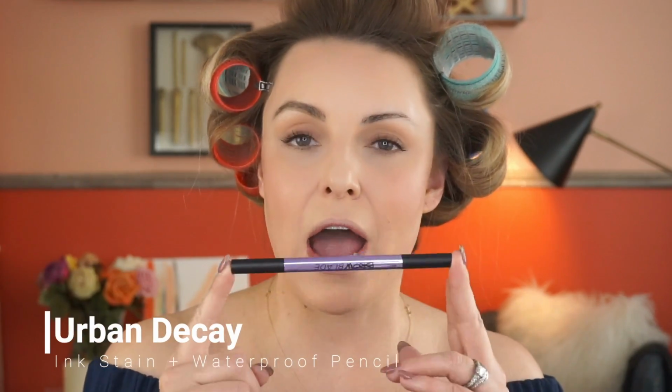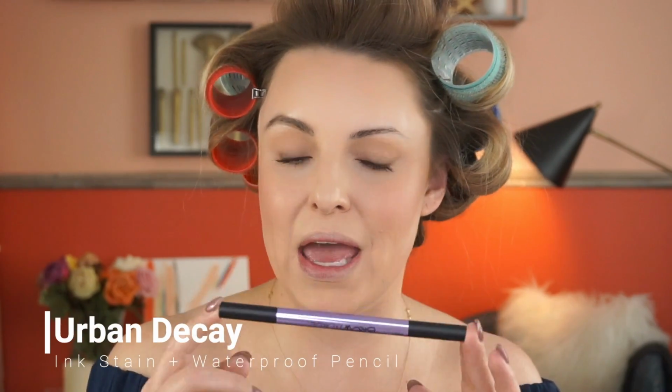I have a brow on and some blush and some bronzer, but the next trend is going to be soft brows, but bold. So I have been absolutely loving the new Urban Decay eyebrow pencil and pen. It is very, very good, everybody.